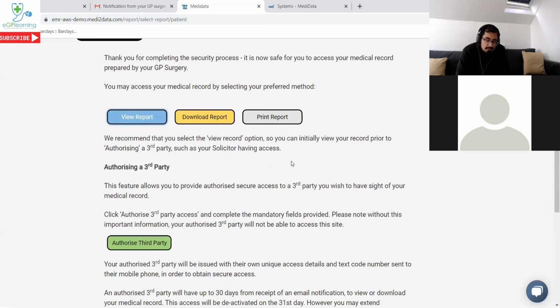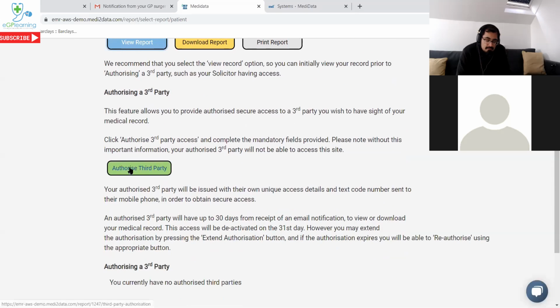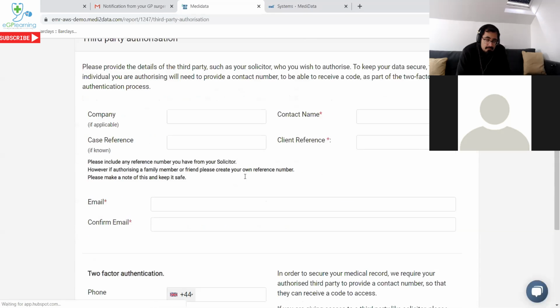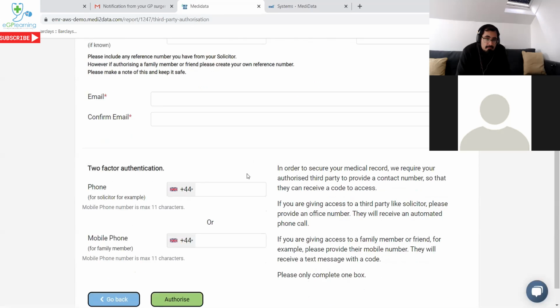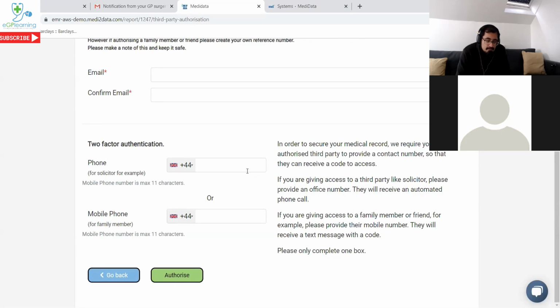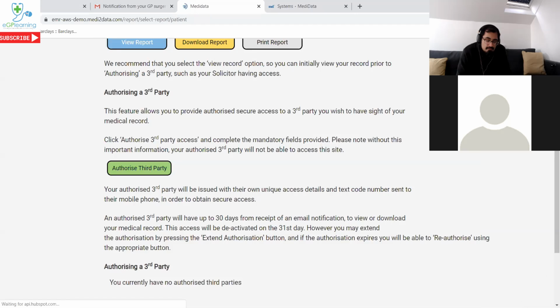But what is really a very valuable function is this third-party authorization piece, where the patient can come in, put in the details of the third party together with their email, and they would then also receive an email with a link and allow a code to be sent to either a landline or a mobile number to allow that third party to gain a 30-day access to the information. If for some reason the third party wishes to have an extended view of the information, then after 30 days, the patient would have to reauthorize that third party, but that can be done as well.